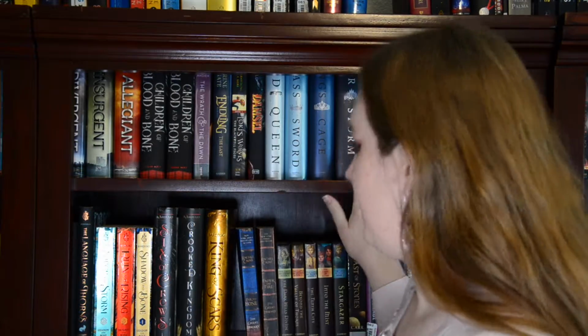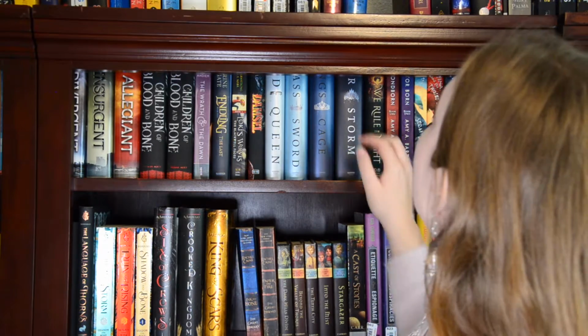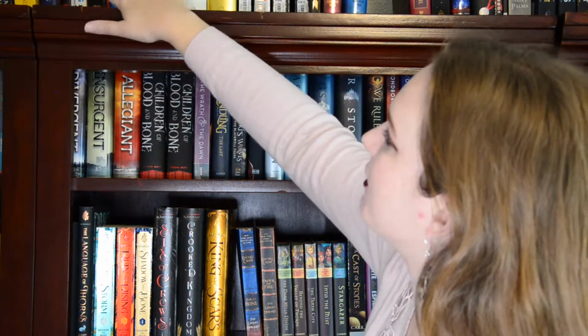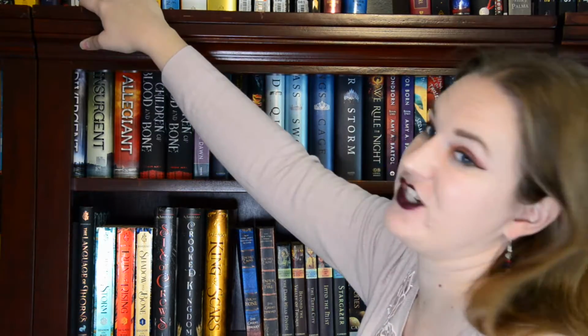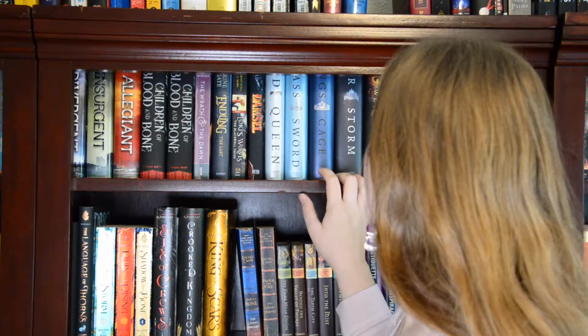Anyway, this bookshelf is entirely fantasy, with the exception of the Hunger Games, Ender's Game, Red Rising, Earth, and The Power, which are all science fiction. But the rest of them are fantasy. And I chose sort of five? 1, 2, 3, 5. I kept it to 5 covers on this shelf that I think are the prettiest or the most interesting covers on this shelf. Fantasy is really hard to pick because they have some of the best covers.